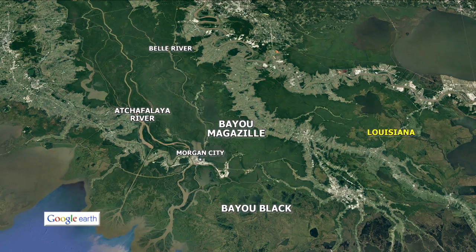On the other side of the levee and on the other side of the intercoastal waterway, you've got Bayou Black, which is just a whole network of ditches, drains, small lakes, ponds, just a big wide open marsh. It's kind of where we are right now as we're over in Bayou Black.